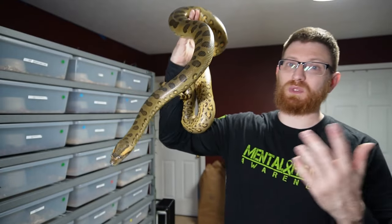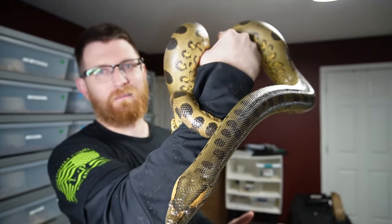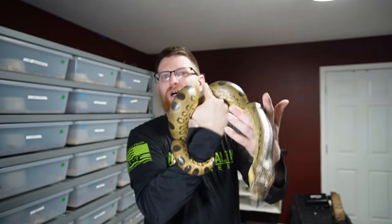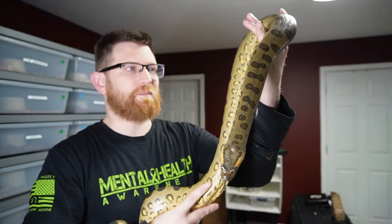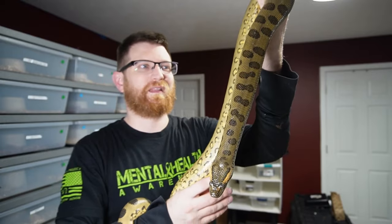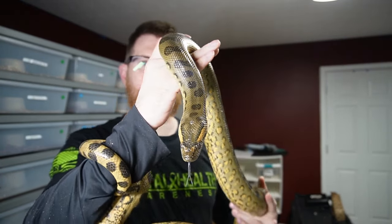And my Burmese, she will hiss and she will puff her body up and stuff like that, threatening that she will bite, but I've never been bitten by her. So big difference on the Anaconda body language with the Burmese. So be aware, if you do own an Anaconda, put your time into them and they will be perfectly fine.